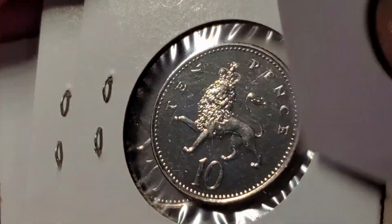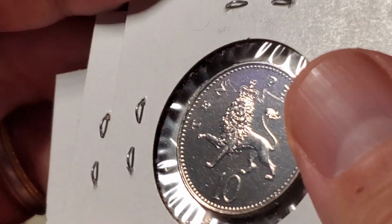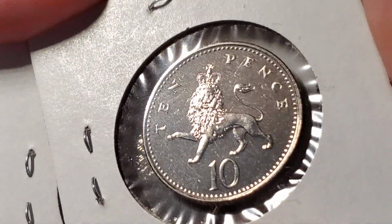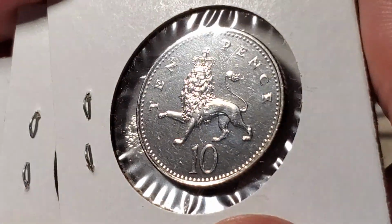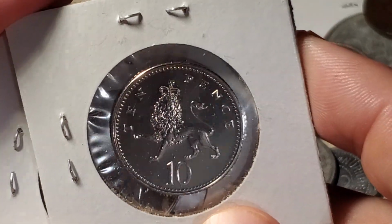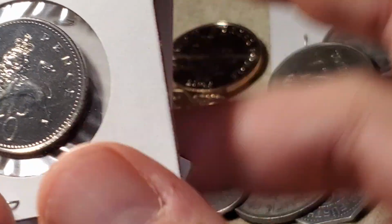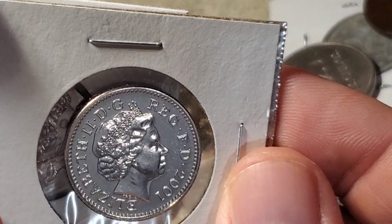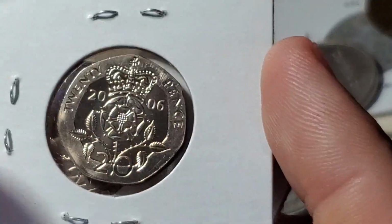When I'm just looking at them with my eye, these look, I wouldn't say flawless, but they look really good. Of course, on camera, it doesn't quite hold the same quality here, but for the 10p, also the reduced size 10p, featuring the lion wearing the crown. I'm going to find the positioning of the light that makes this a little better. Another 10p, I think that's a different portrait than the last one we saw. Got 3 of the 20p here.